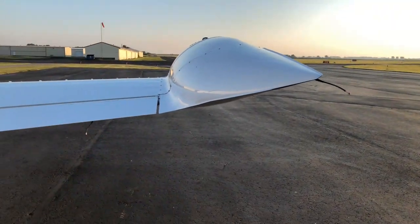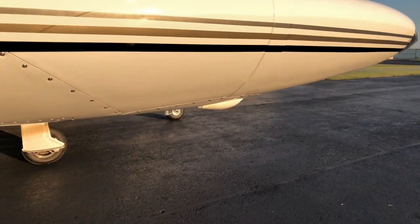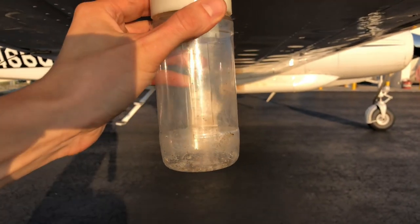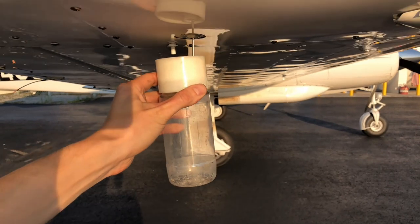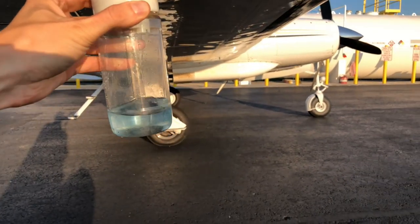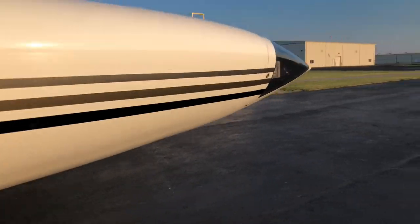All right, so the main tank is the tip tank on the 310. And the main sump is right on bottom here, this little number right here. So we stick the sump there, push, and you can see our fuel is nice and clear, blue, so no water. Otherwise we get separation like oil and water.